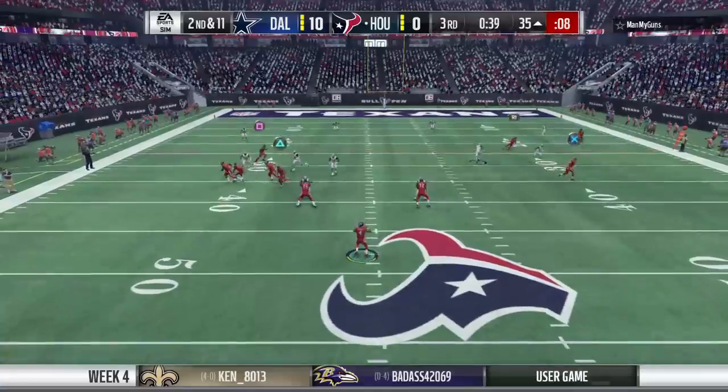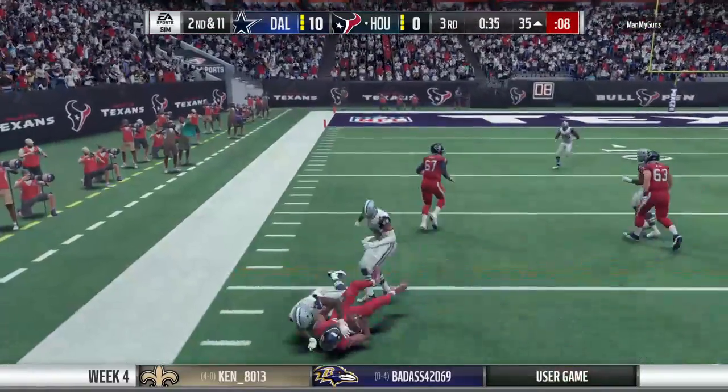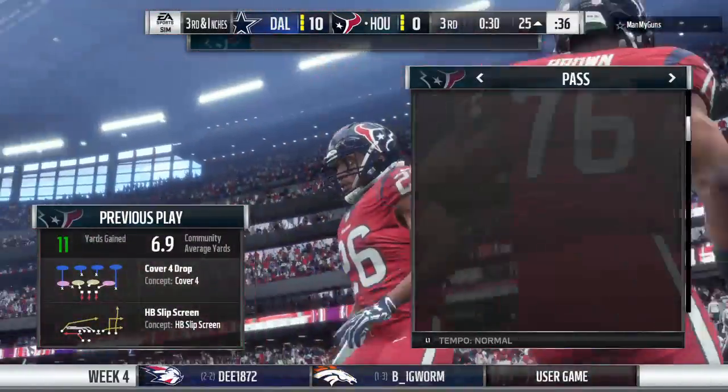To throw on 2nd is Watson. Setting up the screen for Miller. And he's able to get it down to the 25-yard line. They get 11 back on that one. It leads to 3rd down.